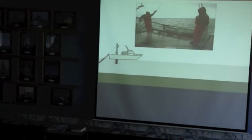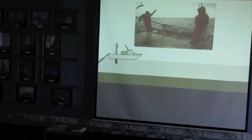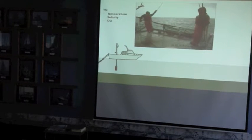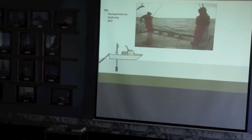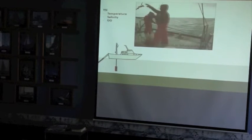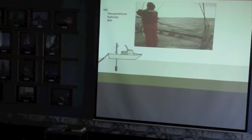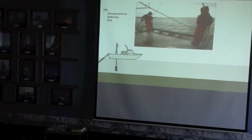There we go. All right, so I'm going to take you through a tow. So now you guys can feel like you're on the dredge boat too. Before a tow begins, we take some measurements. We look at the temperature, we look at the salinity, and we look at the dissolved oxygen. And the boat can only go in areas deeper than 1.5 meters, otherwise we'll get stuck and no one wants that.